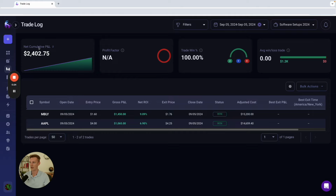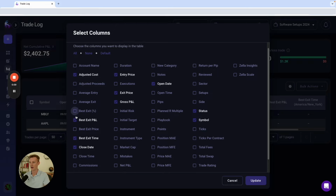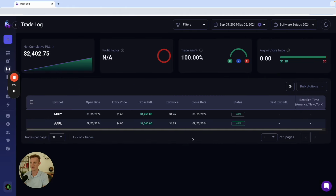You can see here my net cumulative P&L of $2,402.75. Okay. Now, I took a trade on Apple and on ticker symbol MBLY. You can see here my gross P&L and my net ROI. And I want to show you something that most traders don't show you, which is how much capital I actually had allocated behind that position. Obviously, you can figure that out based off of the net ROI. What most traders will show you is this. They will actually hide their exit percentage and how much money they were actually trading with behind that position. So if I showed you this, well, hey, look at that.